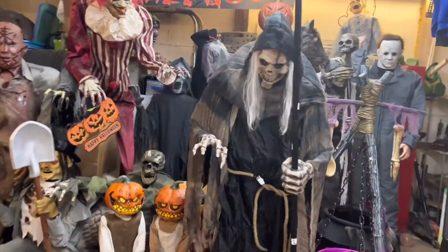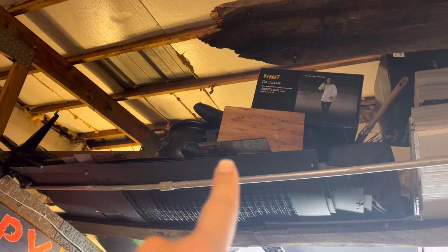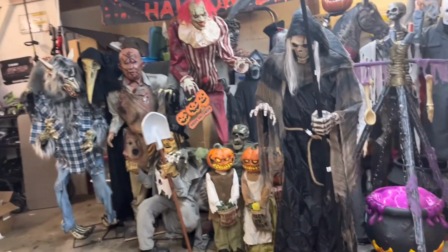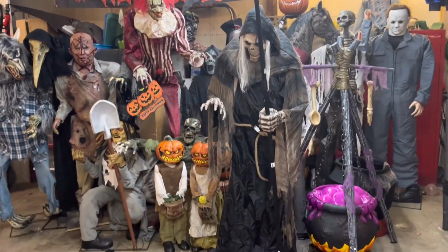I do have some really cool ideas because over here, way up there in the rafters, I don't know if you can see, but right there is a window. This is last year's walkthrough display from Spirit. I was able to pick that up, and as you can see, I have a couple more animatronics up there yet. Obviously, I got some boxes thrown up there, but I need to move all these out because I need to get the stuff that's up on top of that ceiling and get all that out of there.